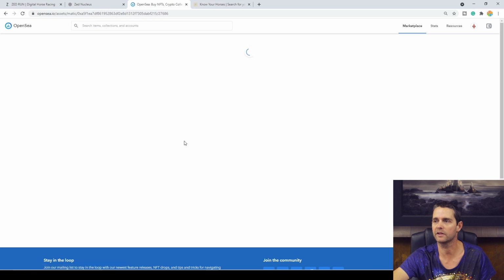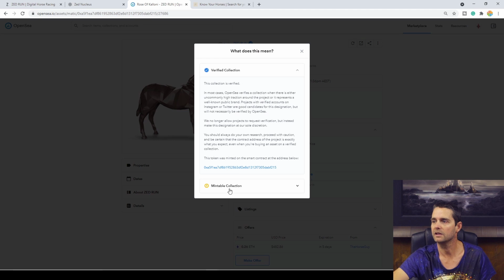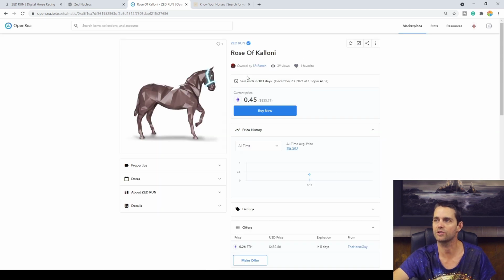If I click on one of these horses here, one thing that you can keep an eye out for is if it says Zed Run with this big blue tick, it's a verified collection. If we click on that big blue tick, it will tell you what verified means. So this is someone that OpenSea trusts. If this was a scam horse from another collection called Zed Run with a full stop or something similar to Zed Run, it shouldn't have that blue tick. So that's a good sign that you're on the right style of horse there.